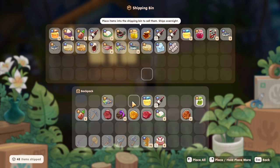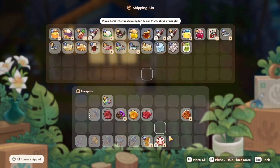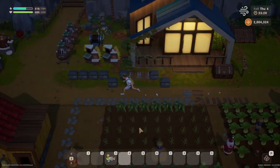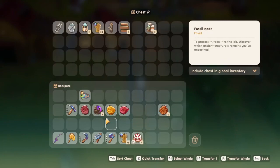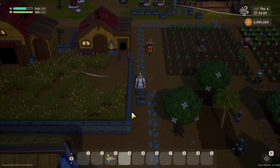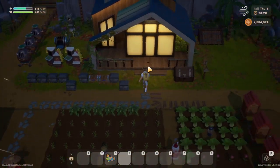Not selling that. We got to take that to the museum tomorrow. It belongs in a museum. And the sriracha sauce. Well, I'm thinking about it. Let's throw the hay in here. So that's 99 that's in there, plus whatever I have in the silo. All right, let's go to bed.